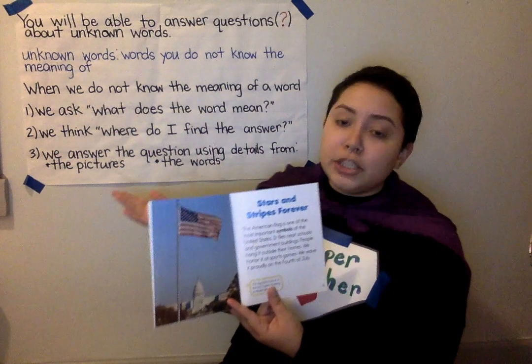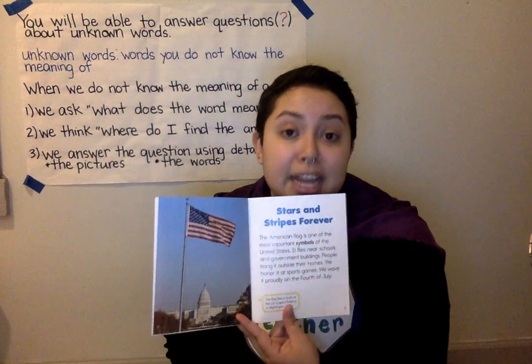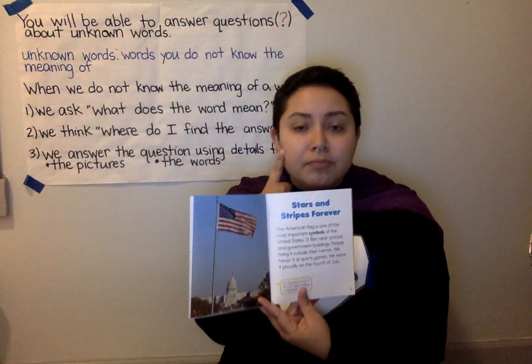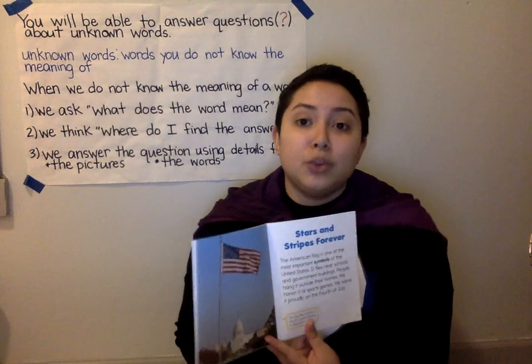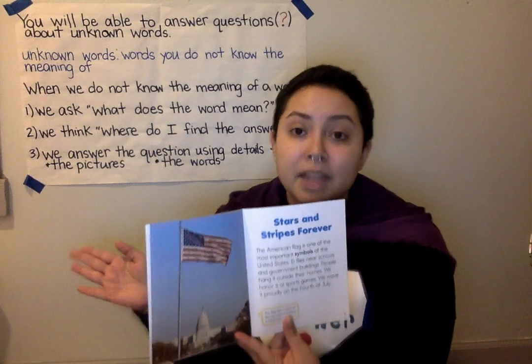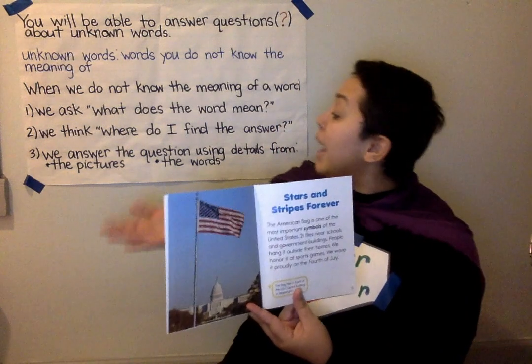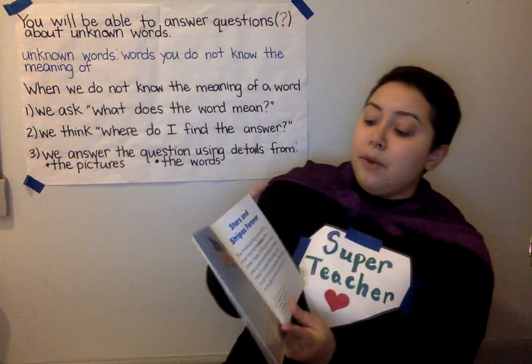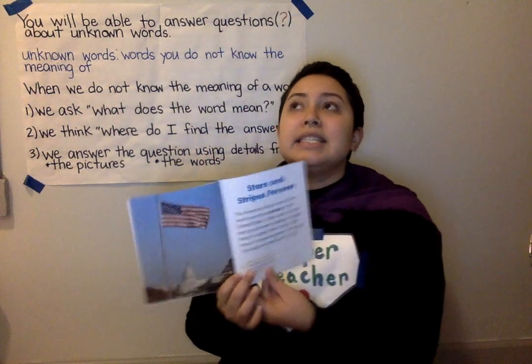The next thing that we do is we think where to find the answer. Now, we listen closely to the words and think about the words that are around it to help us. We also use the pictures. And the last thing that we do is we answer the question using words. Now, what does symbols mean?